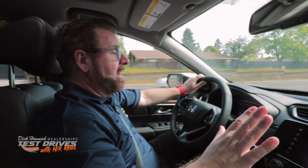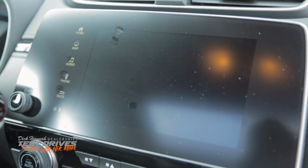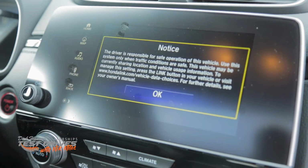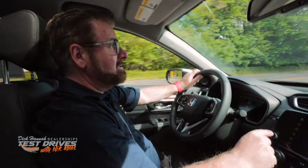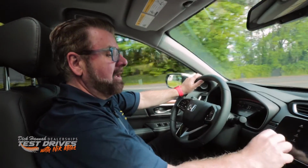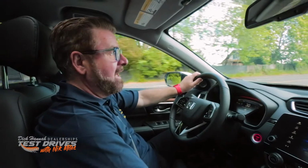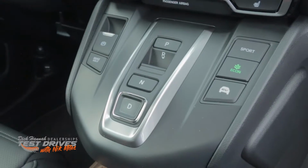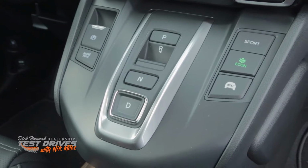Cabin is laid out nicely for me to look at. In the center, a 7-inch console here, a screen which has all your HVAC controls underneath, a 3-way heated seat. Nice to see a volume control on the touch screen here. Also, there is a different center stack here for transmission as versus the gasoline version. Parking brake and a brake hold button.